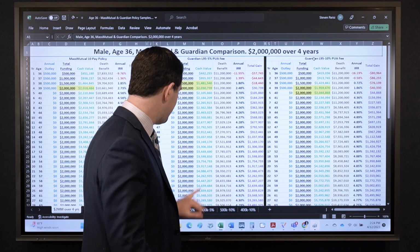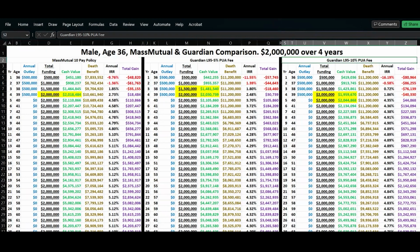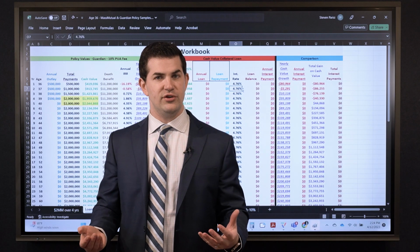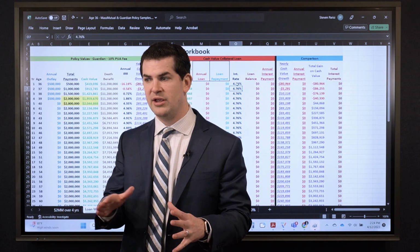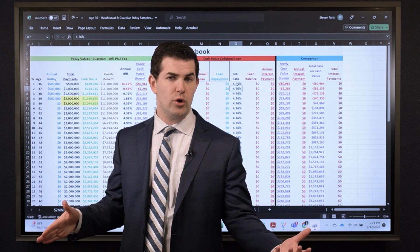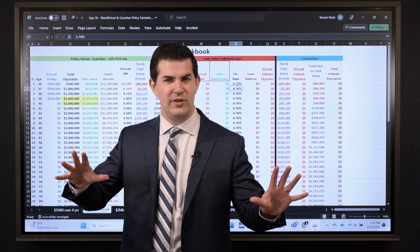Let's wrap this up. So we're going to look at the 10% PUA fee option. And here's what we got. So this model does not display direct loans from the life insurance illustration. That is something we will prepare. We do prepare for everyone we work with when they want to see loan illustrations. This is a quick loan workbook that we do send to those we work with so they can really get a quick idea of what the numbers look like.